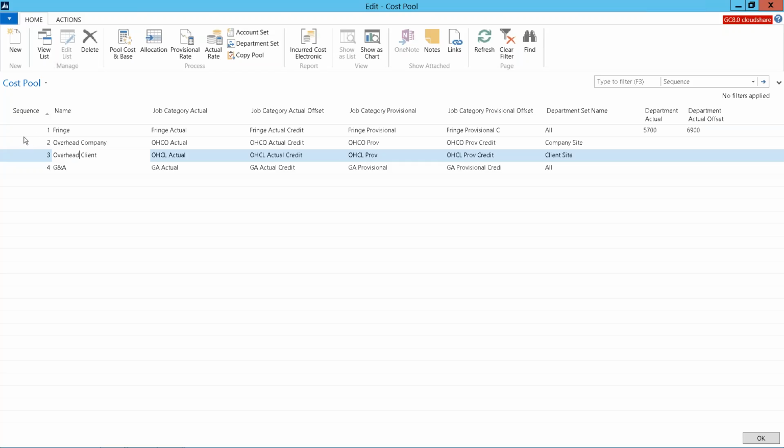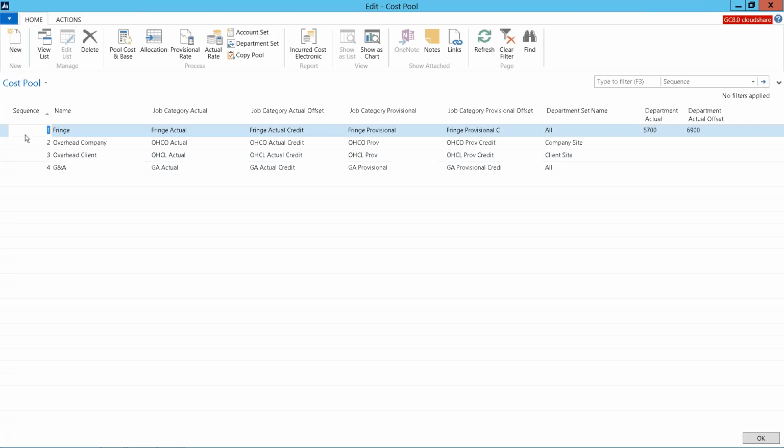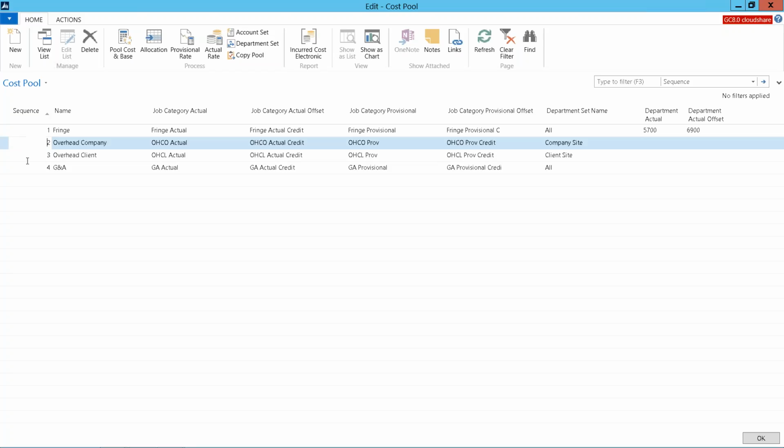The only requirement really is on the sequence side, if you've got an intermediate pool, you've got to have that in a sequence above wherever costs, if they're loaded into another account, to be picked up for a final pool, you have to have that in a sequence above. So in this example, our fringe is an intermediate pool, and it's in a sequence above our overhead and G&A pools.